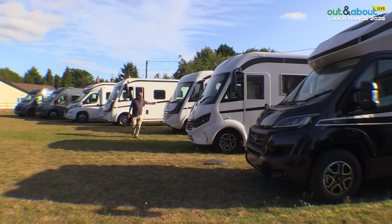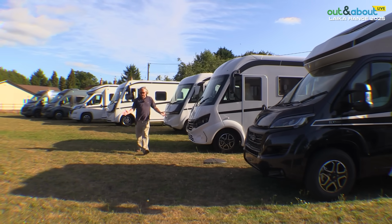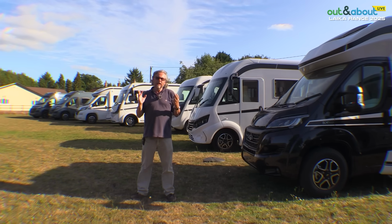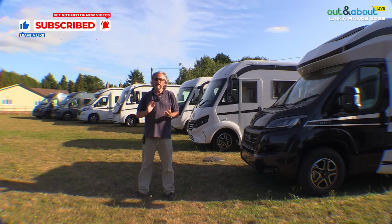So that's just an overview of the Laika range, from 7.89 metres of flagship A-Class down to 5.4 metre campervans. Whichever one you're looking at, they have some innovation, some Italian style about them. Visit your local Laika dealer to find out more.